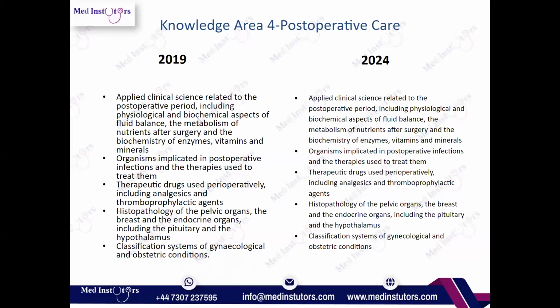Okay, then in your knowledge area 4, which is your post-op care, you should be able to apply clinical science related to the post-op period, including physiological and biochemical aspects of fluid balance, metabolism of nutrients after surgery, biochemistry of enzyme, vitamins, and minerals. And this knowledge area is very clear that you should be knowing basics about biochemistry as well. So here is your another basic subject.